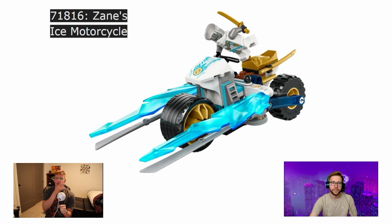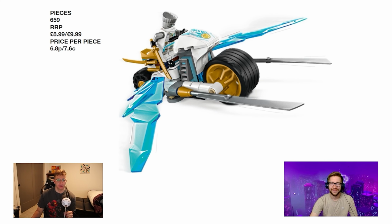Smallest set of this wave coming out August 1st is Zane's Ice Motorcycle. And let's take it for what it is. It is a small pickup set that is going to retail for $10 US. But for what it is, it's not bad whatsoever. Best feature here is that the icicles actually open up and provide more of a widespread threat.